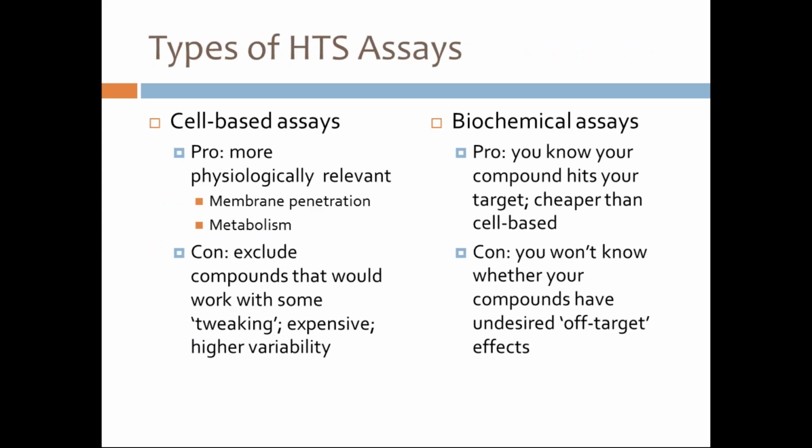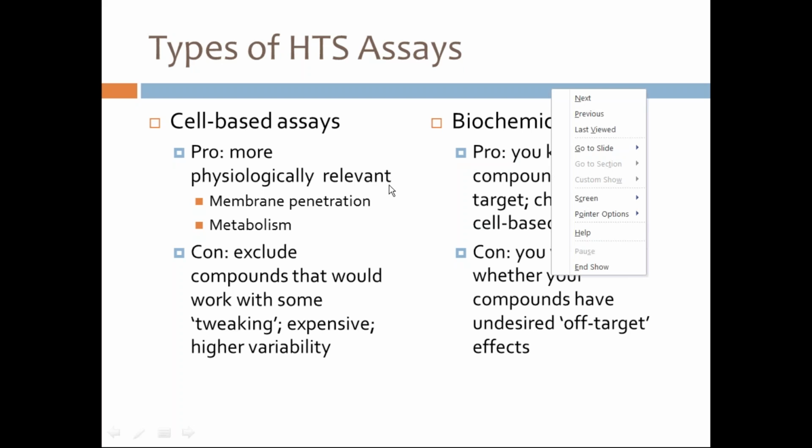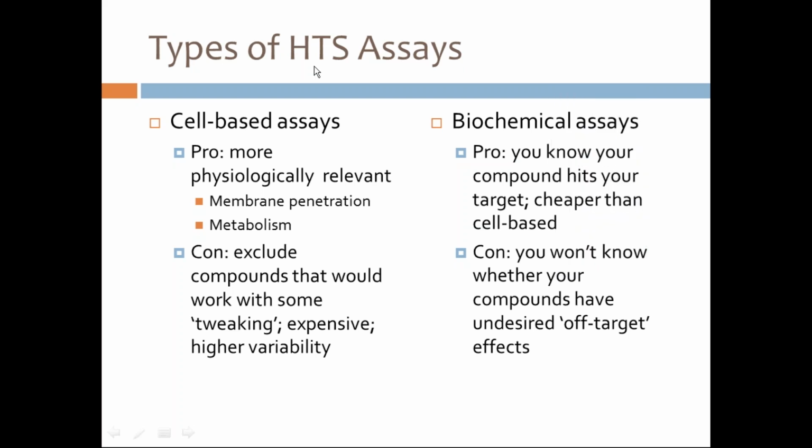So before I go to the chemistry, just briefly, what types of high-throughput screening assays exist, and Bob will probably talk to you a little bit more about next week. But typically, we do either cell-based assays or biochemical assays. There's pros and cons to either, so there's not like, oh, you always need to start with this one, and then the next one is this one. It just depends on the project.